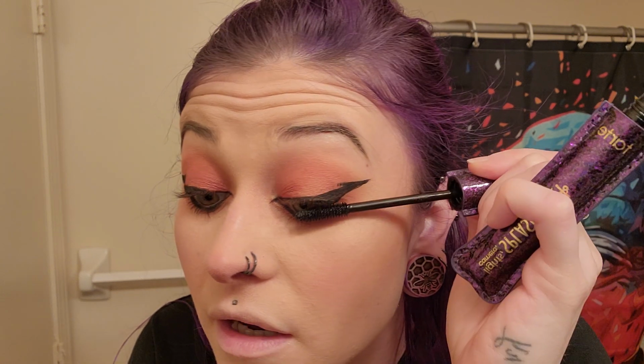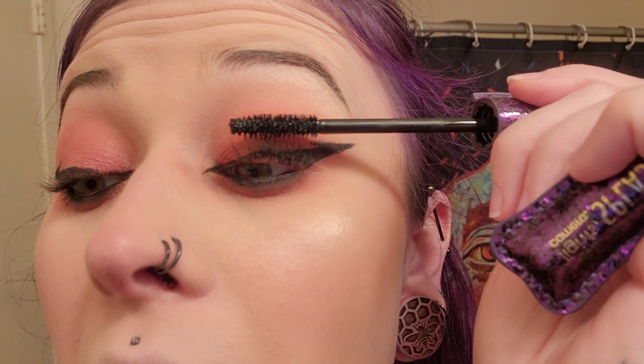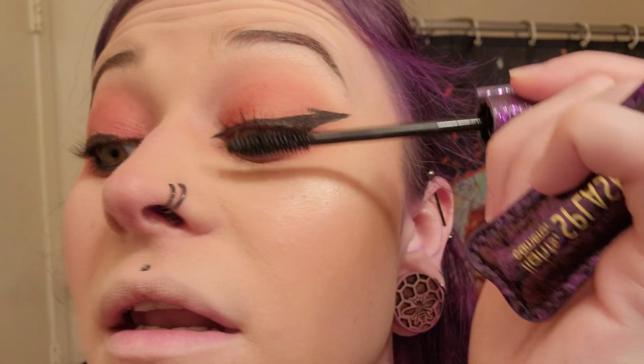I don't hate it. I feel like I've tried this mascara before. I'm just not 100% sure. So let's just put it right on, see what fucking happens. Also, waterproof mascara is not really my jam. I know a lot of people use it to keep their eyelashes curled, but I don't really like waterproof mascara. And I don't like this mascara, I don't think. Like, you know what I mean? Like, it's coating them sort of.